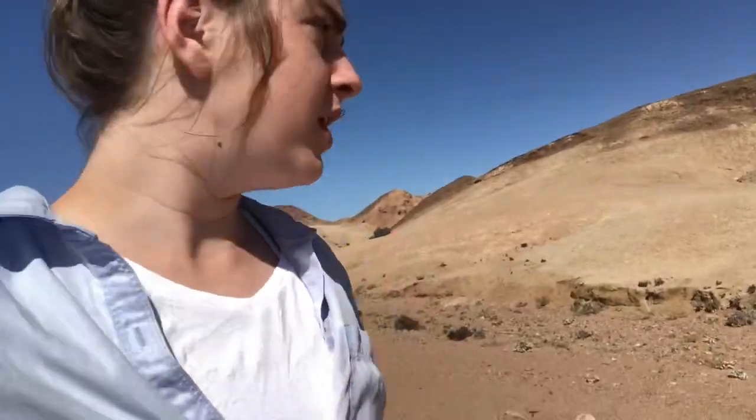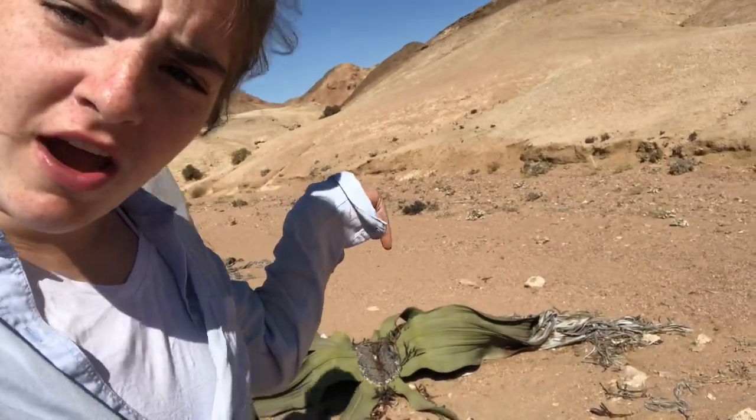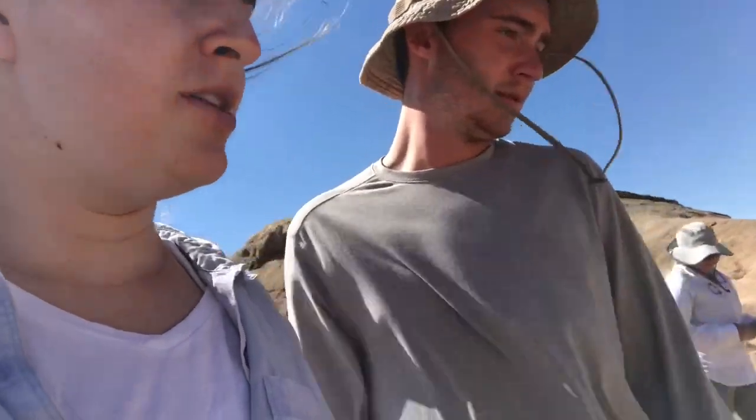Hi guys, so we just saw mud cracks and I felt like a giant. It was so much fun to throw them around and stomp on them and go boom, boom, boom, boom. And now there's more. Here we are at the Welwitschia plant right there. It is like this ancient plant, national plant of Namibia, 800 to 600 years old. We'll flip you around so you can see it.